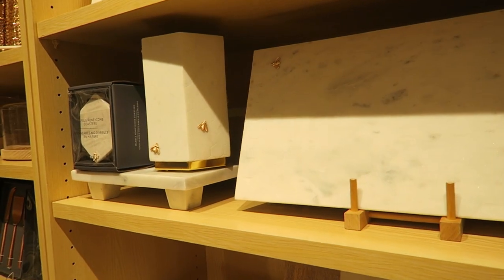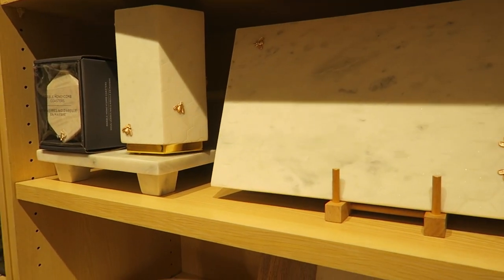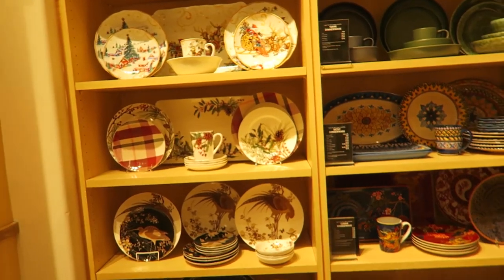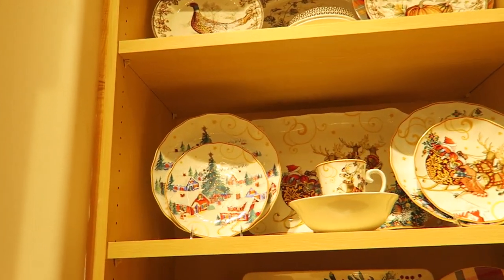It's cute. It's like a cutting board, right? It's a very fancy cutting board, though. I wouldn't even want to cut anything on it. Oh, it's a cheese board. It's a cheese board. Yeah, that makes sense now. Okay. Oh, look at these.